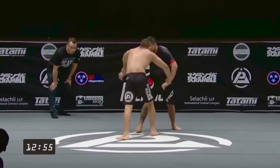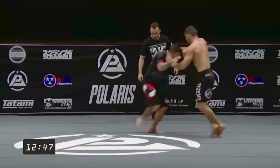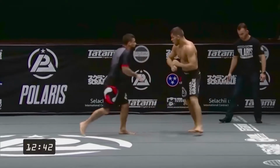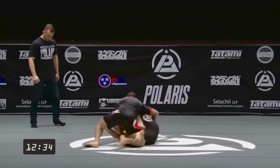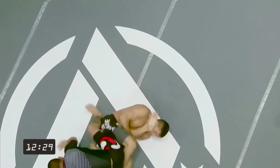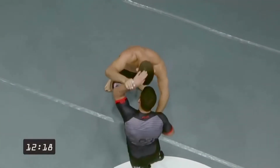Good shuck from the collar tie there. Took down for the single leg, but Tete shook it off pretty easy. And good double leg. This time Charles considered the guillotine there. Charles is already looking for that leg. Good turnout by Tete as well, just defending it. Very evenly matched so far, these two.